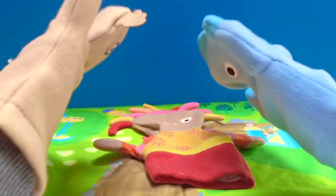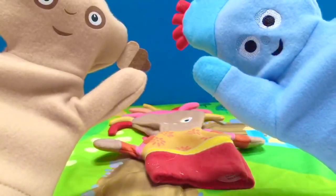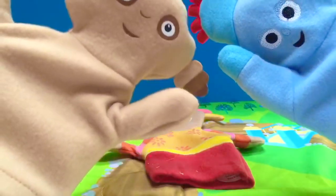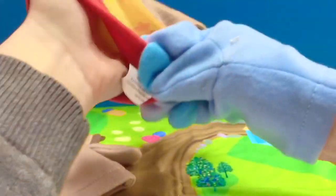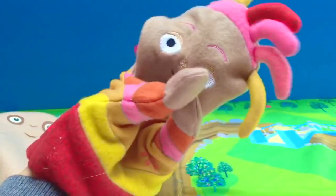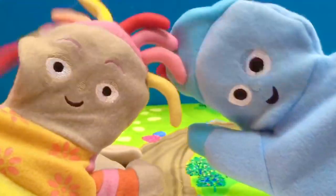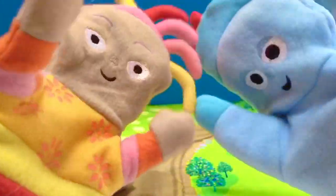Can you see Upsy Daisy? Well, I only have 2 hands, so I can't bring Upsy Daisy to life. Could I put you down, Macapaka? Hello, Upsy Daisy. Hello. Hugs. How are you today, Upsy Daisy? Very, very good. Very nice to see you.